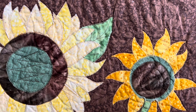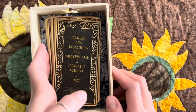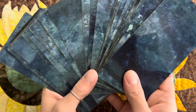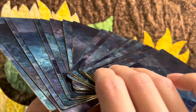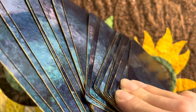Let's start with Marseille decks. So this one's in its own little basket. It's my handmade deck by Kartograme. It's the Oswald Wirth. I got the custom backs. It's really beautiful. It's only a 22 majors only deck, but I wanted to see if I could get that gold to show. It's really pretty.